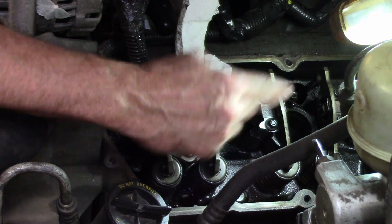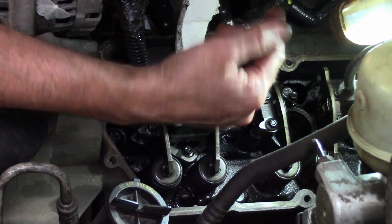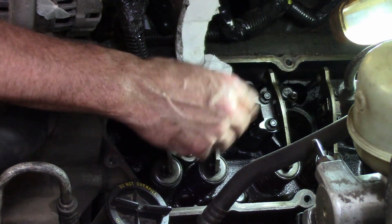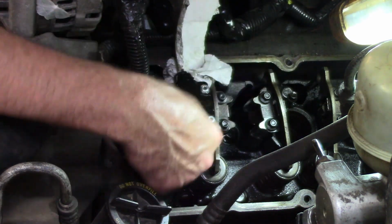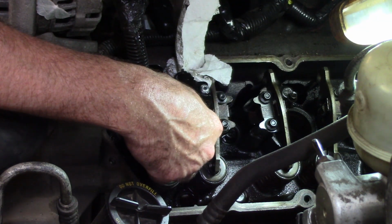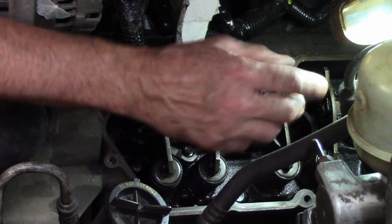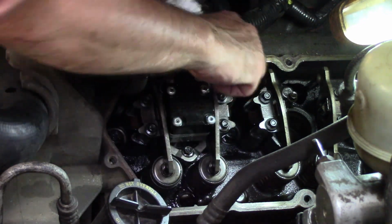Let me go ahead and install the other 7 injectors. Then we can put the valve covers on. Now, install the other injectors, put these rags in, and run this engine over a few times to make sure all the oil is cleared out of the cylinders before we try and start this later. Then we can get back into reassembly.